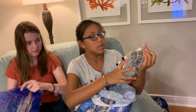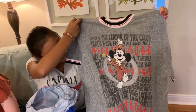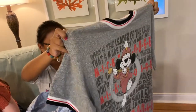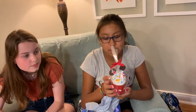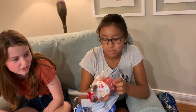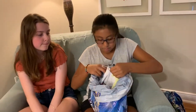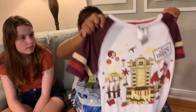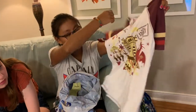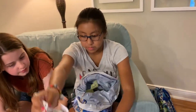So, first, Dad got this shirt. The Mickey Mouse shirt. Very nice. How much was that? It was $12.99. Okay. And then I got a pair of cupcake socks. With Mickey heads on them. Yep. These are cute. Oh, yeah. Got a Hollywood Studios shirt. I like that. Kind of cool with the different icons on it. $12.99 for Hollywood Studios.